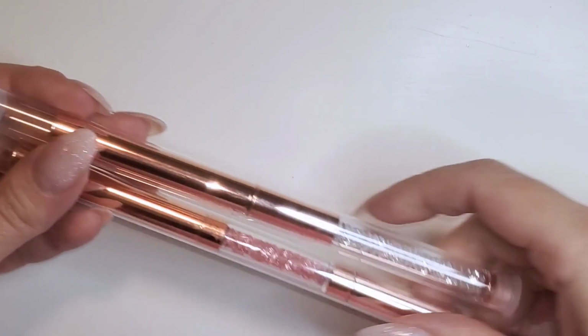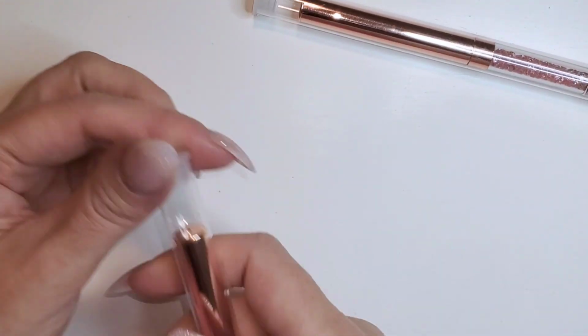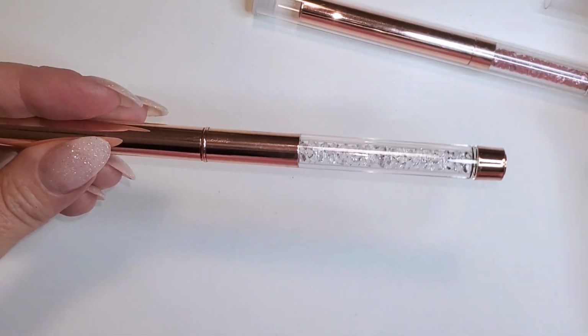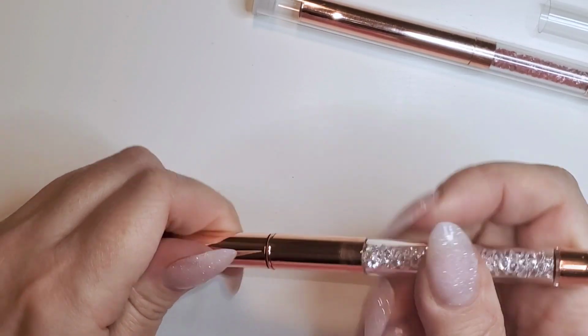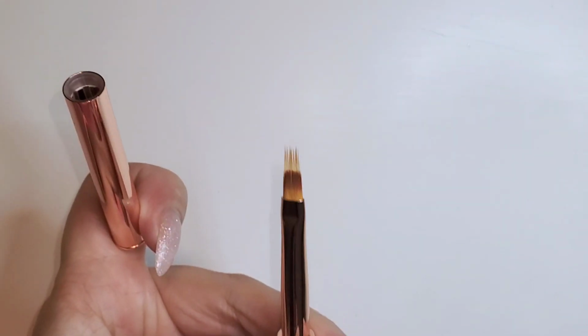Okay, I have to get into these brushes because they're rose gold. You guys know I love rose gold, and I'm very interested to see what kind of brushes they are. Oh, they're very heavy and feel nice. Good quality. Okay, guys, surprise, surprise. Let's see what kind of brush it is. Oh my gosh, you guys. Oh, I have been wanting an ombre brush.